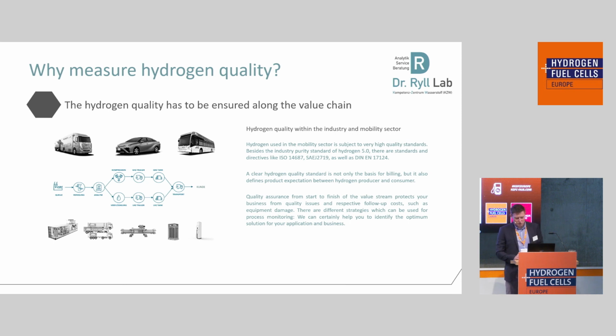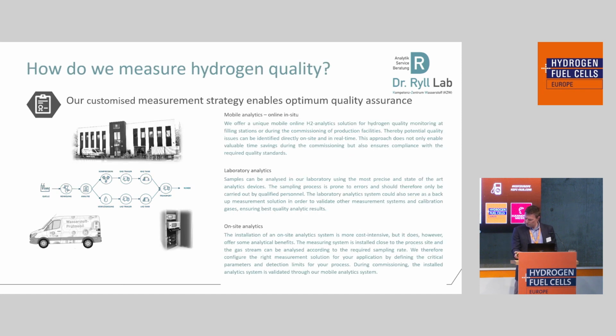There are different strategies which can be used for process monitoring. We can certainly help you to identify the optimum solution for your application and business. So, how do we measure hydrogen? There are different ways to measure hydrogen quality, and we are always looking at the high quality standards according to ISO 14687 and the PEM fuel cell applications.